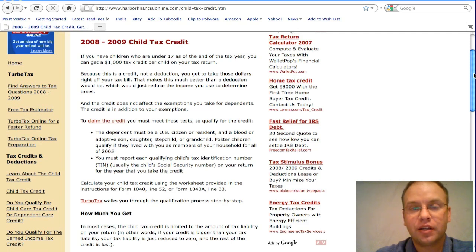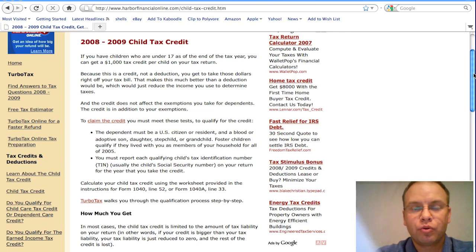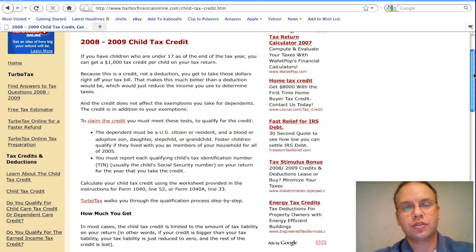You had to have provided at least half of the support to that qualifying individual. So again, you have to have proof of that. So make sure that you're saving receipts that you can show that you've supported that person at least half of the year. Very important. So those are the most important parts of the child tax credit.